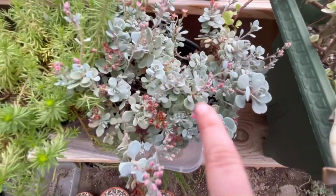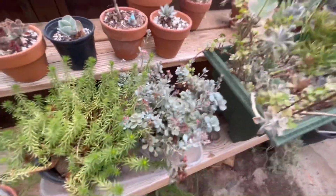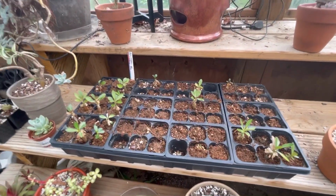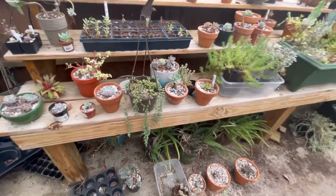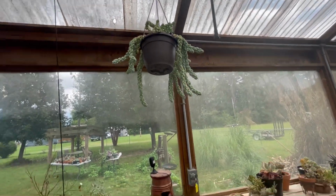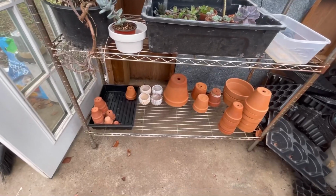But don't these kind of look like dunce caps? They're not, but it's a dunce cap looking sedum, so I like that. Then here's my baby desert roses, which I really need to fill up with water today. Some random hanging ones, and then up here there's a donkey or burro's tail, I don't remember. I did start cleaning some pots and put them down here.